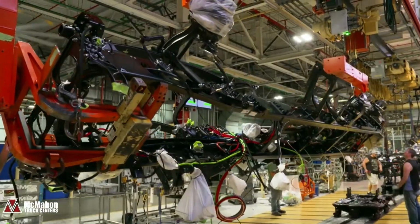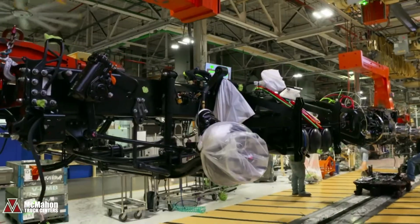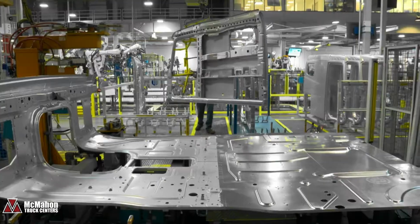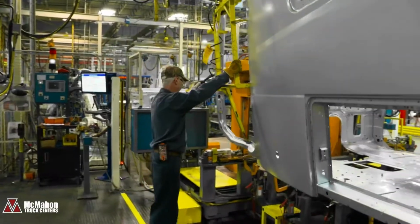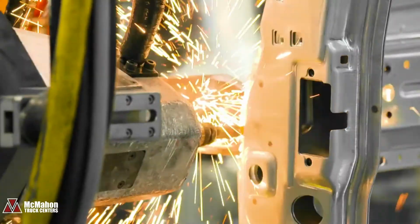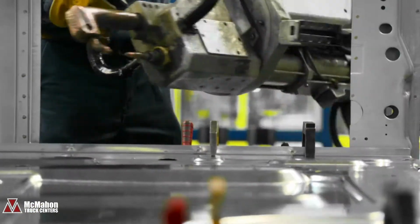Until this station, the chassis was built upside down for easier assembly. At the same time, the cab is being built in another part of the factory. Like a house of cards, the side panels are now placed on the base plate. An employee fixes the sheets with a spot weld. However, the proper welding is taken over by welding robots.